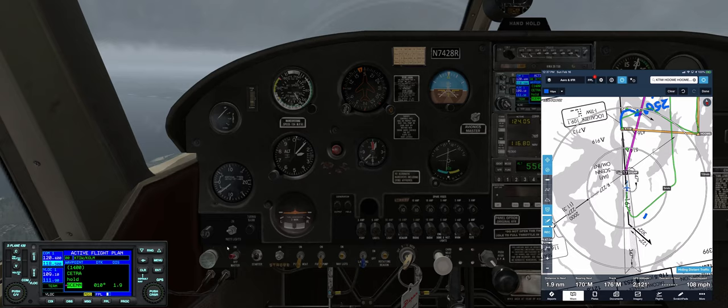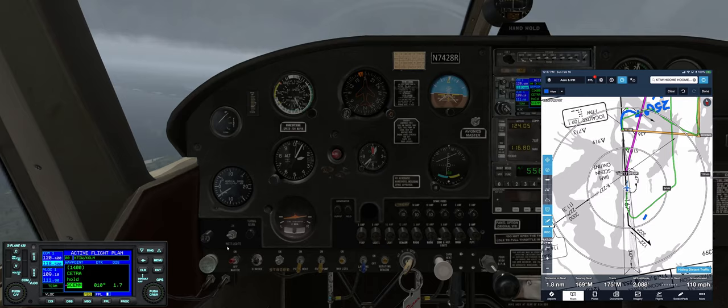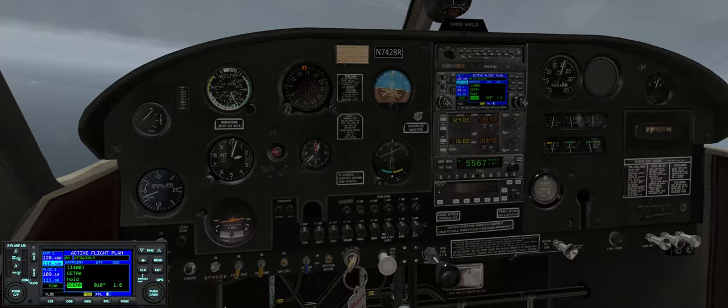I'm going to level off here. Direct. Heading 13,700. Foxtrot approach. Check the DG precess.